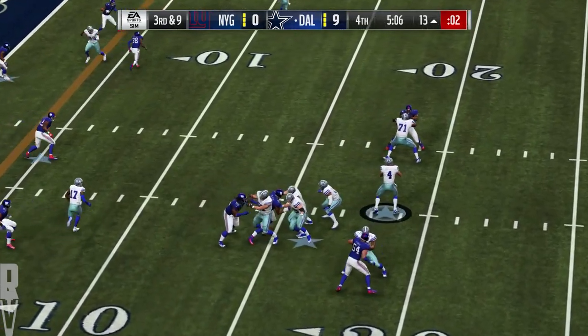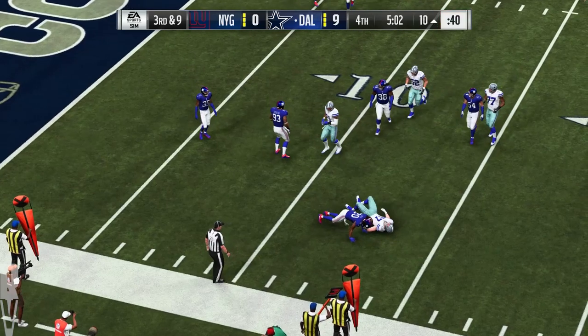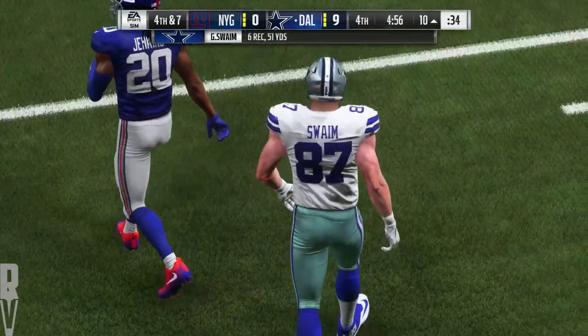On 3rd down, it's Prescott. Looking left side, it's complete. He's got it. And he'll get it here to the 10-yard line. 2 yards is all they'll get on the completion.